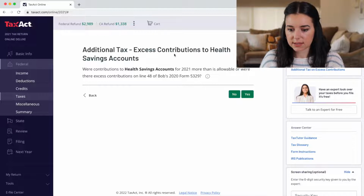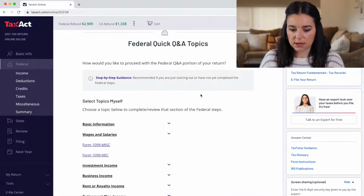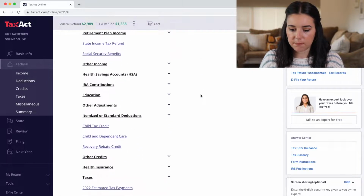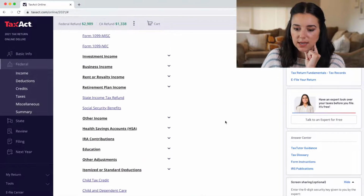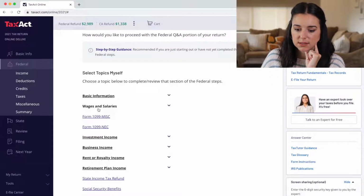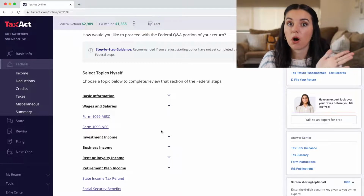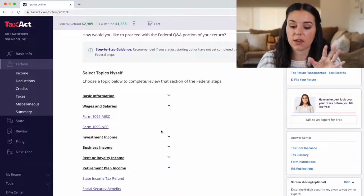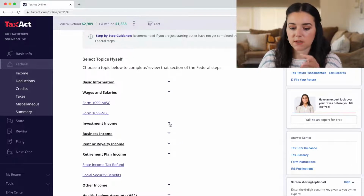Additional tax, excess contributions to health savings account. Were contributions to HSA more than is allowable, or were there excess contributions? No. Okay, now we're back to this menu. What's interesting about TaxAct is that I keep going back to this select topics myself instead of them guiding me through all of the sections, regardless of whether my tax situation pertains to each section.